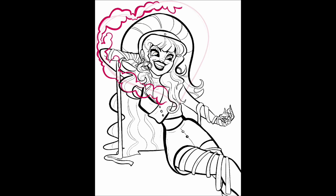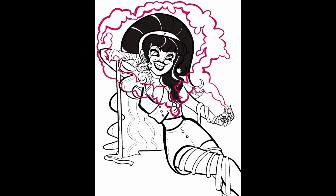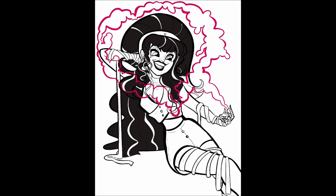As said before, this is a perfume advertisement, so I drew out her perfume and made it kind of look like it was in a heart shape.